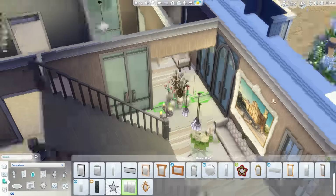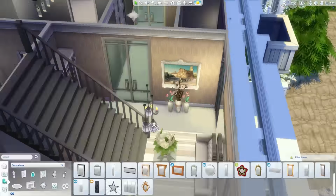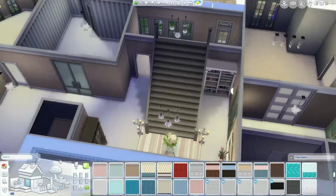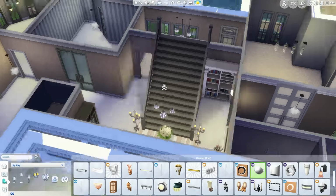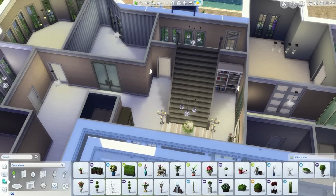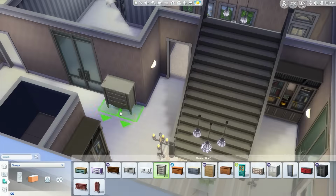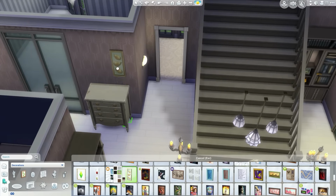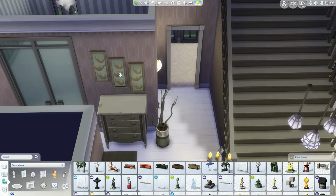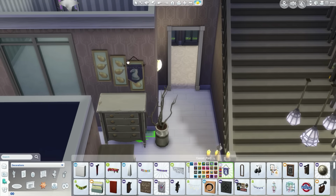This was when I was filling up the hallway. So for the hallway I went with a striped rug, and I just went with some general pictures around. I couldn't think about the type of family that would live here, and I actually got a really amazing suggestion in the comments, I think a couple of videos ago now, where somebody asked if I was going to recreate the families that would potentially live in the builds that I create, and that is a really interesting idea, and it's something that I'm definitely thinking about.